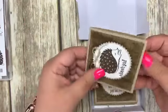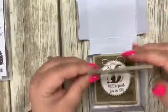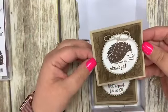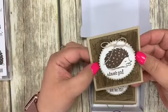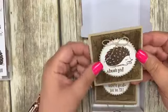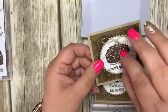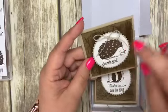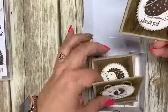And then because this is 3 by 3, I cut a piece of cardstock for my mat at 2 3/4 by 2 3/4, used the starburst punch, and then used the 2-inch punch, and again topped it with a cute little tie at the top, or a little bow using the linen thread. This I did pop up with some dimensionals, and you're probably asking, how did you do that background?